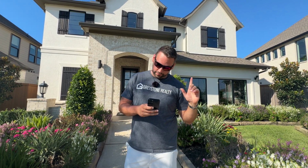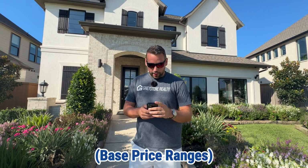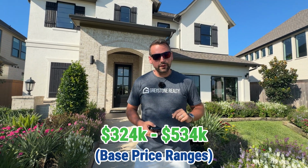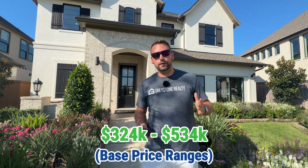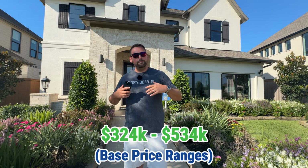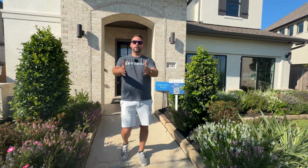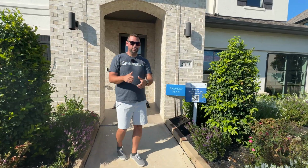And also, let me pull out my handy dandy little notebook because I forgot about this. The price ranges for the models that they have are $324,000 to $534,000. So you have a good healthy mixture of types of houses. You don't have to go $500,000 if you don't want to. You can get something at $324K. Of course, those are all the base models. They do have inventory for you to select from too, but let's go take a look at the inside and see what's going on with this thing.